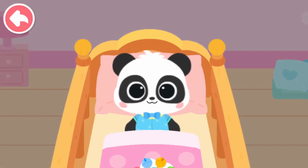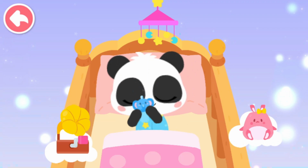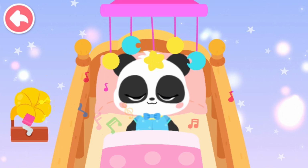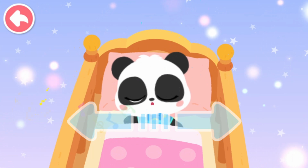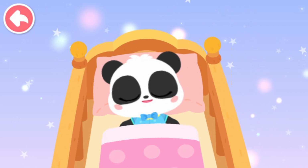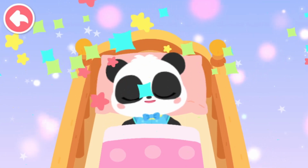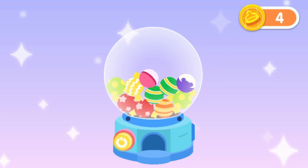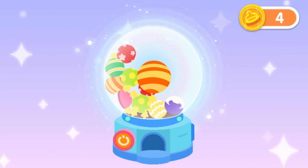Let's put the baby to sleep. A soft toy will help the baby fall asleep more quickly. Baby Kiki is sleeping well. Thank you for taking good care of the baby. This is a gift for you.